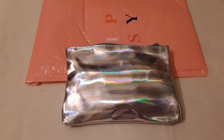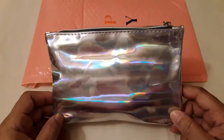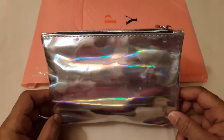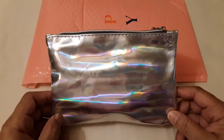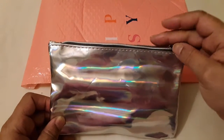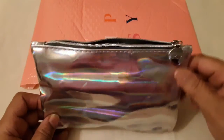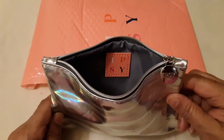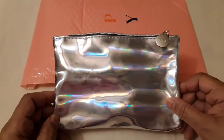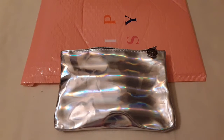And this is what the bag looks like this month, and it's like a metallic-y sort of mirrored looking bag. It's really cute, and it has this Ipsy on the tab here, and then on the inside it has Ipsy too with the gray lining. So pretty. And that's it.